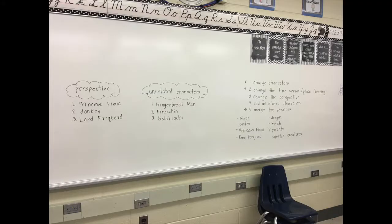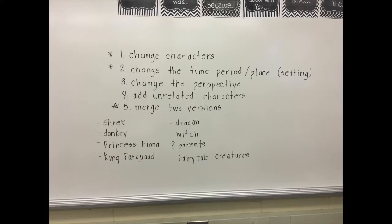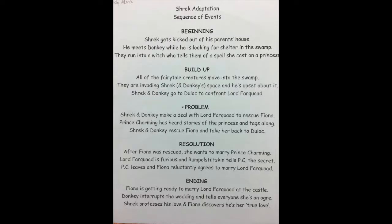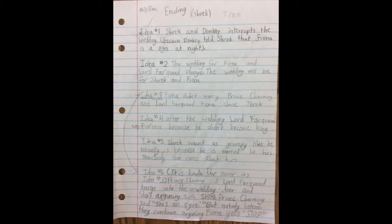First, we started out working on the script in class. Here are notes that were on the board in our classroom as we made the script. Here's an example of our planning guide. We were brainstorming ideas. We also used this sequence of events to guide our ideas. For example, this team had 6 ideas on just this page for the ending of the play. We had to cut a lot of good stuff out of our play.